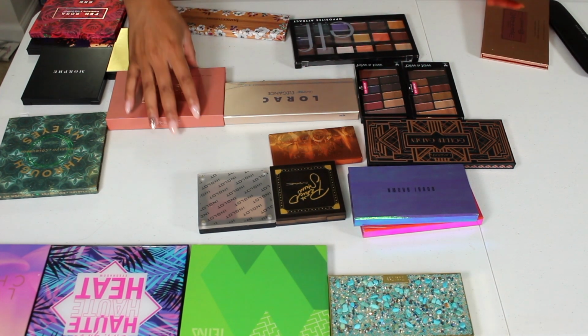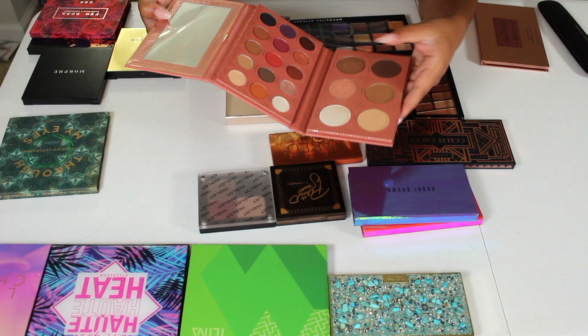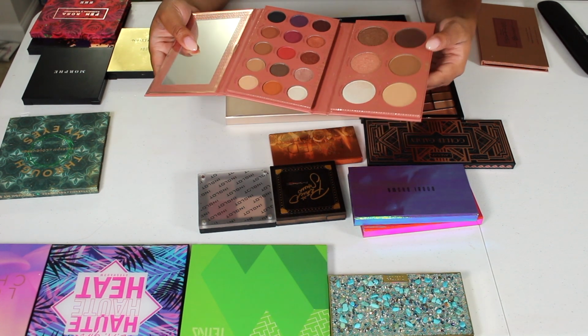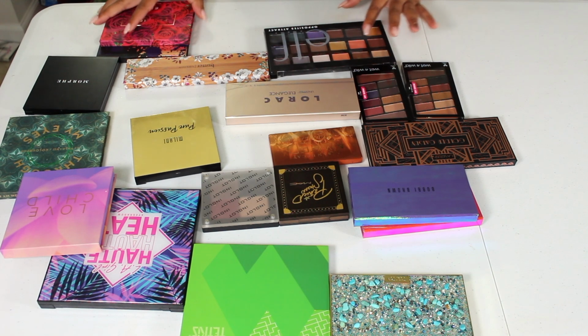But I am going to keep her volume 1. This is the one with the face, the contour shades, the highlighters, and then also the eyeshadows, which were a lot more neutral in color. I'm going to keep this one, and then I'll just, like I said, get rid of the other one. All right, we are making progress.